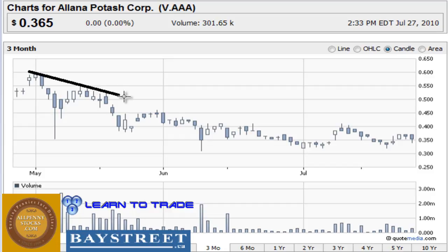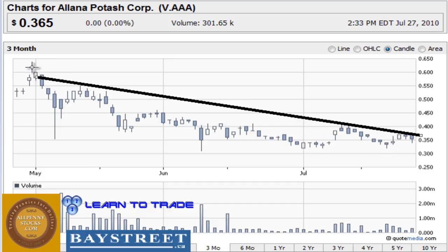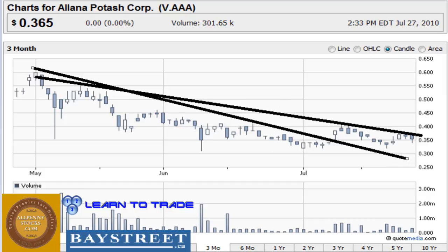Right now we're taking a look at the 3-month chart of V.AAA, and we can see that the stock is in a short-term downtrend right here, pretty much defined by this trend line. Basically, we've hit this trend quite a few times now. There's a second trend also, which is right in this area, that we actually broke above. So there's kind of two trend lines that we're following.